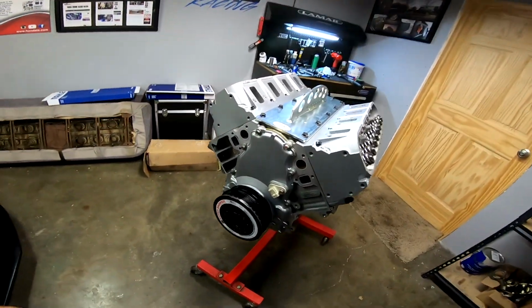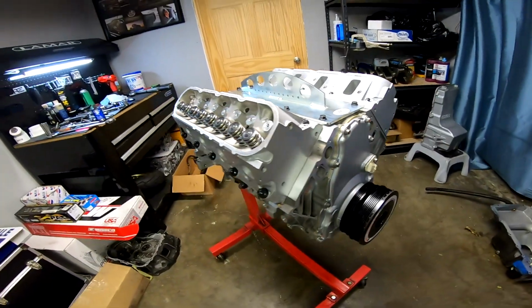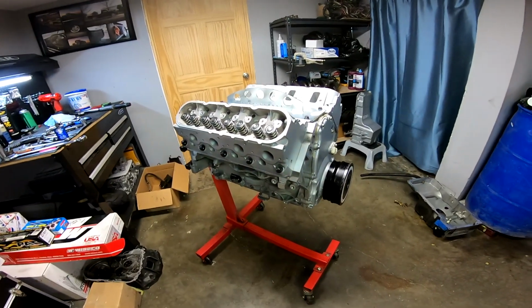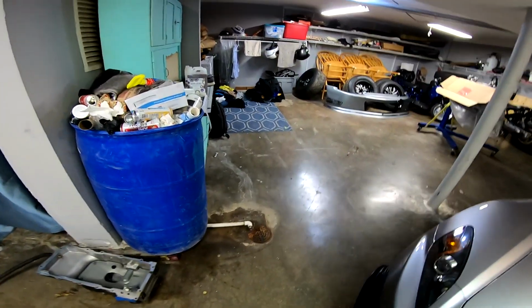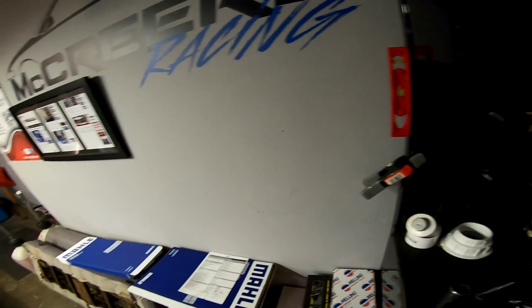Got it all built up for my buddy B-Fab. So a little rod and piston 6-liter going in a turbo G8. That one will be out the door here pretty soon. And then we got a refresh. Let me turn these lights out. We got a refresh on one.